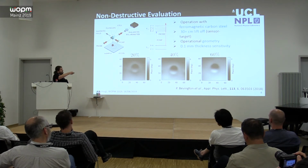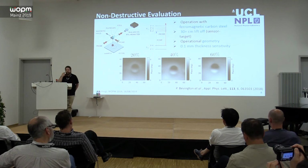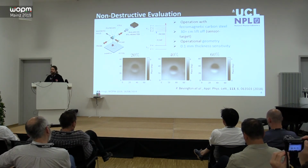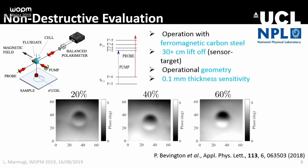As mentioned earlier from NPL, this is work we've done in collaboration with them, showing results from what we call non-destructive evaluation. So I won't spend too many words on this. I will just say that this is done with a conventional, let's say, radiofrequency magnetometer, not with the spin maser Vito told us about earlier.